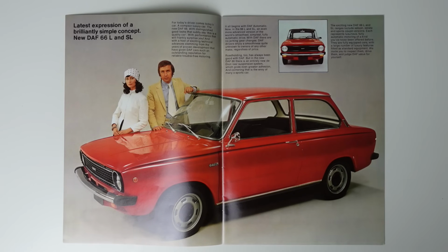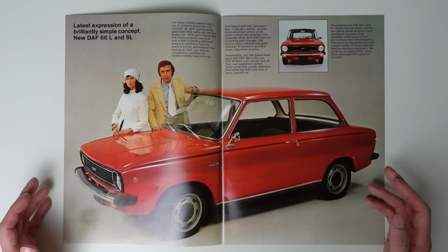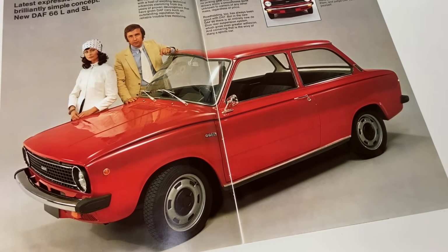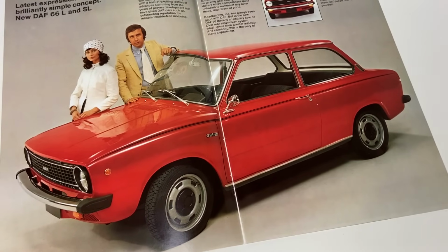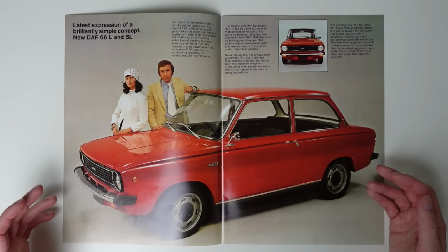Despite being small, DAF attempted as well to make their later cars appear very dignified, with a subtle sense of luxury that the majority of other cars of this size completely lacked in the early 70s. This is primarily due to the styling from the pen of Giovanni Michelotti, a point that becomes very obvious when you look closely at the 66's stylistic features.